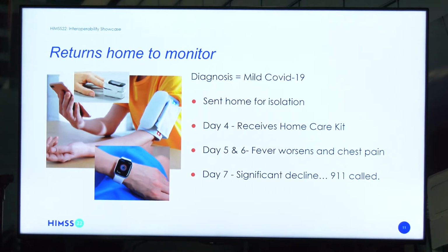Day 7, suddenly drastic decline. He can't get up out of bed. He's lethargic. He's really having trouble breathing. I mean, he's so short of breath. And he decides, I can't hide and put on a brave face anymore. I need to call my daughter.